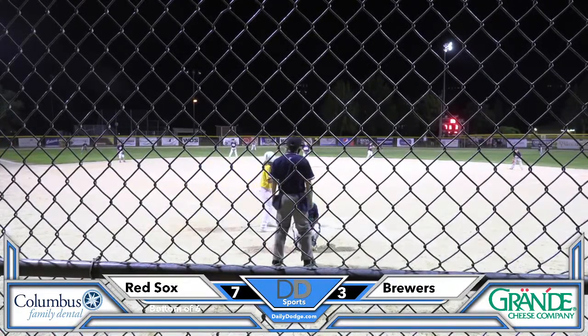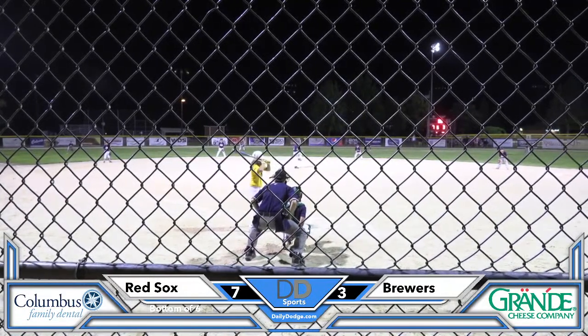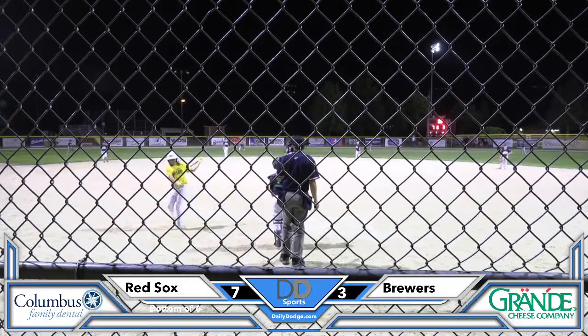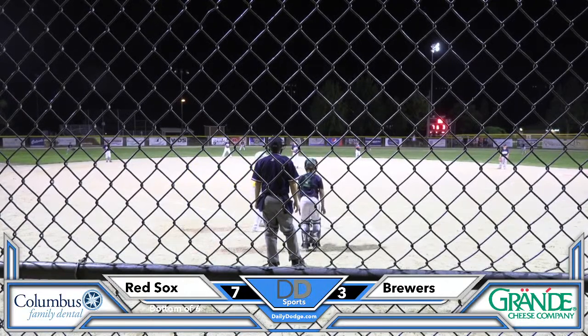And the Red Sox just 2 strikes away from a victory. But both these teams putting in great work tonight. It's low for ball 1. So 1-1 the count on Jones.